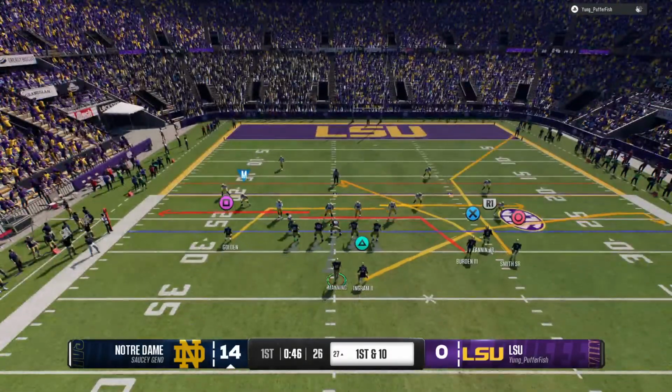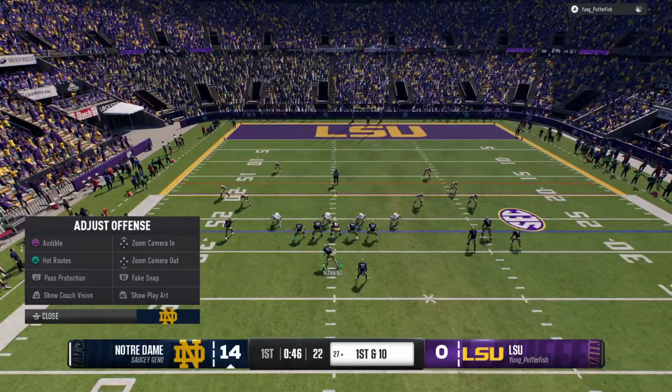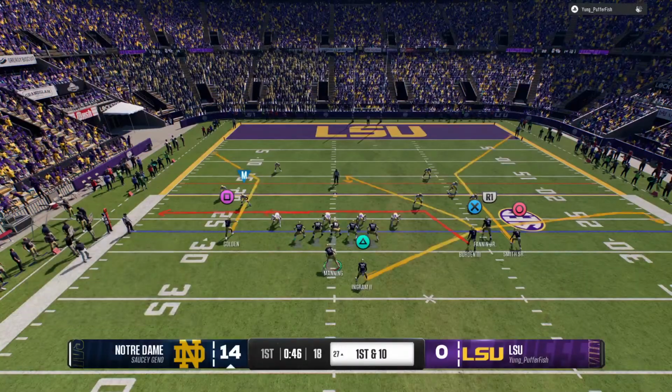Here come the Irish back on offense. They torched this defense with an explosive passing play for a score last time out. Let's see if they go right back at him.